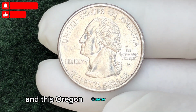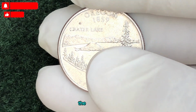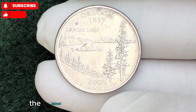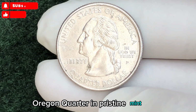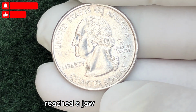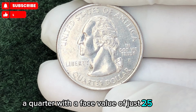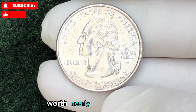And this Oregon quarter? It has definitely made headlines. The rarity. The demand. The certified perfection. All of that has led to this stunning moment, the highest recorded sale for a 2005 Oregon quarter, in pristine mint state, with impeccable details and desirable characteristics, reached a jaw-dropping $47,000. That's right. A quarter with a face value of just 25 cents, transformed by rarity and condition into a numismatic gem worth nearly 50 grand.